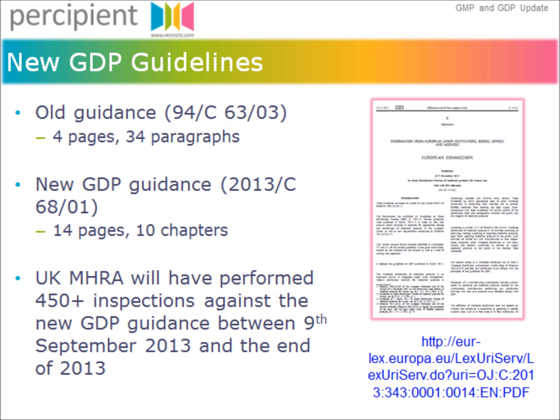Now, a lot of that obviously does apply solely to distributors, but as we've said, if you're a manufacturer and obviously you're distributing your own products, you're going to have to comply with the relevant parts of GDP as well, and that will need to be included in your authorisation.